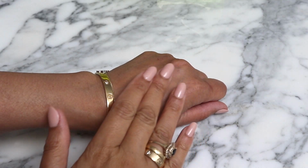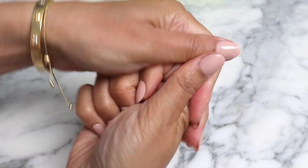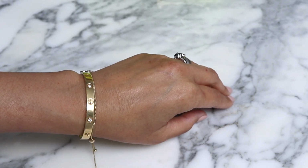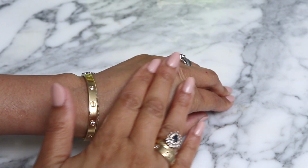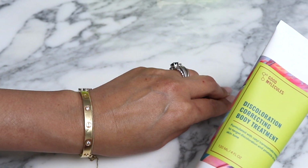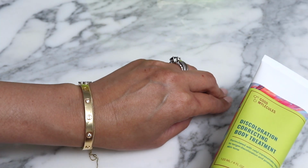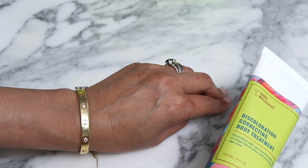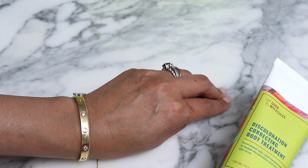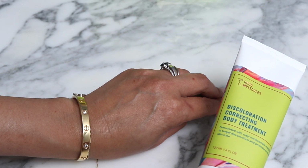Okay, so it's just like a lotion. So you can see it absorbs really well into the skin, feels nice and hydrating, and it feels like just a really nice lotion. But then it has a discoloration correcting treatment in it. I of course have not tried this for an extended amount of time at this point, but I will. I'm really curious to see how this will work. So thank you so much to Good Molecules for sending this over.